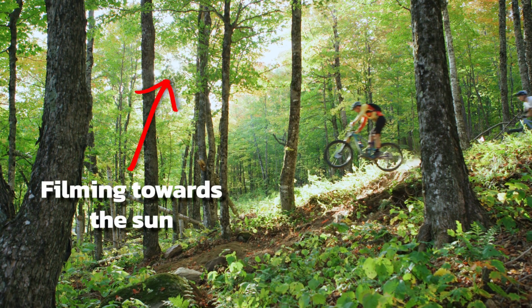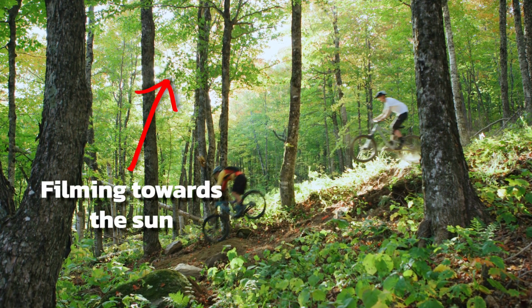Taking a break during midday when the sun is high and unflattering, and then coming out again to film as the sun was beginning to set. On top of that, we would almost always film with our cameras pointed towards the sun. This backlights our subjects and really helps them stand out in the scene. And from a visual perspective, it's just much more engaging than filming in the opposite direction.